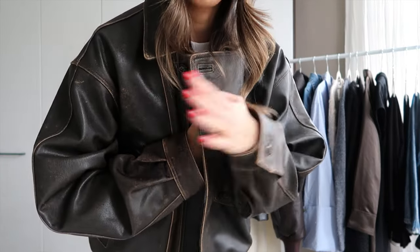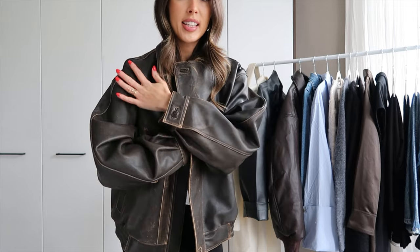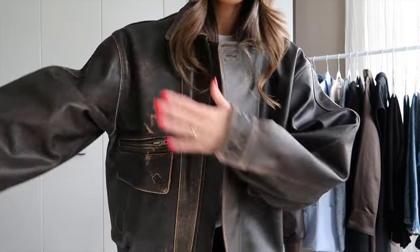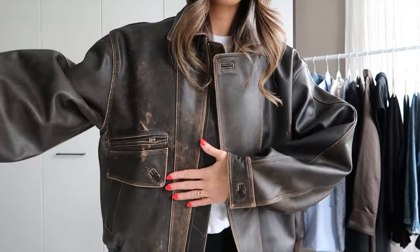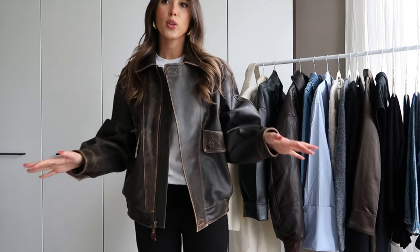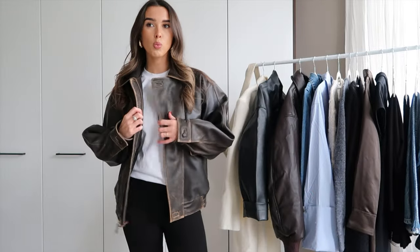And I actually, in my defense, don't have a brown jacket or anything that's this faded. Is that the right description for it? Sort of the faded effect. And I want to start getting into wearing more browns and things, so I thought that this would be perfect. I love the oversized sleeve. I think this is one size as well.